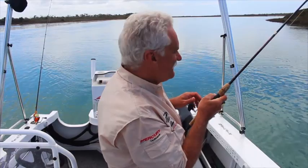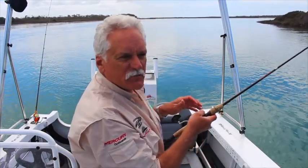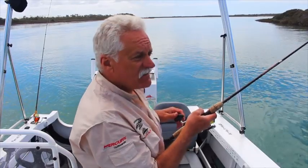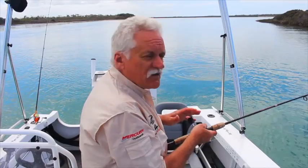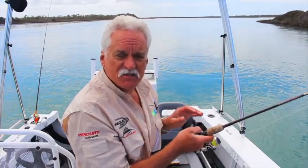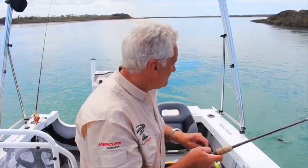There's a lot of them down there. Water's crystal clear. I'm in about 5.5-6 metres. I can see all the timber on the bottom. That's where these fish are. If you're not losing gear in amongst that timber, the occasional jig head and plastic, then you aren't fishing for them. They're in amongst that timber and they stay there.